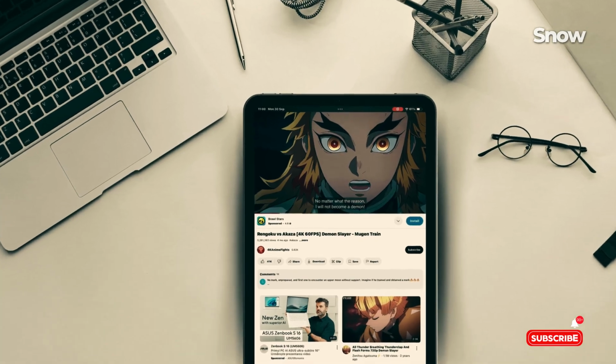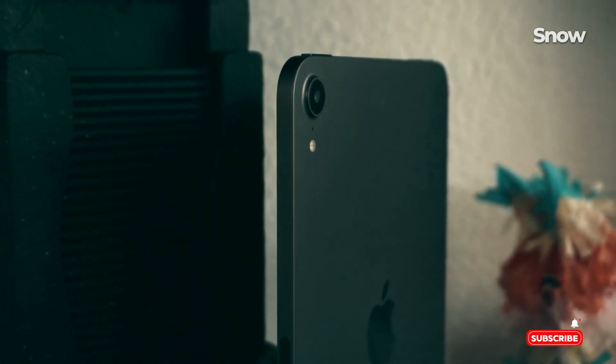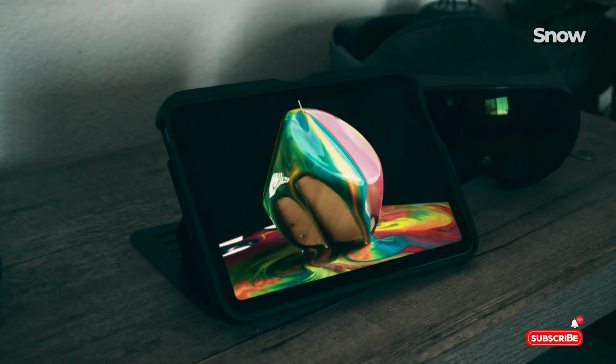So, there you have it. Reasons to wait for the iPad mini 7 and reasons not to. Now we want to hear from you. What's your move? Will you wait for the new iPad mini, or are you hitting that add to cart button right now?